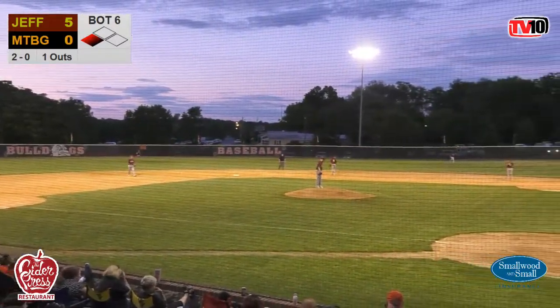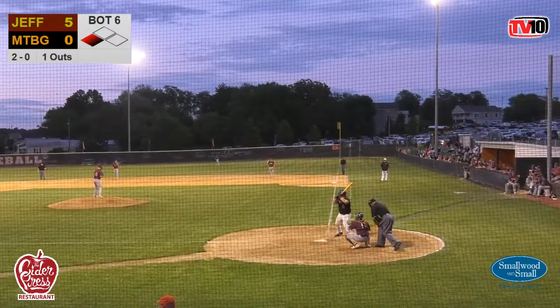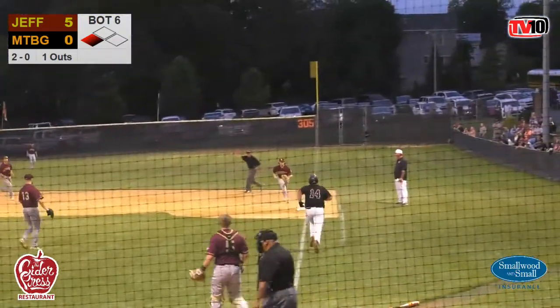Didn't look like it was going to get that far away from Vadaz, but just kind of had trouble really getting to it. Good read down for Reisenweber to be on the move with that pitch low. Now that 2-0 pitch, and it's a bouncer towards the first baseman. It'll stay a fair ball.